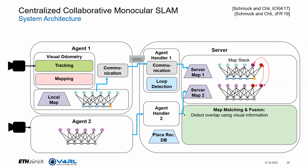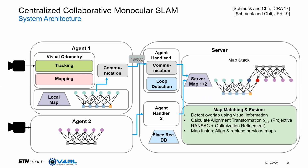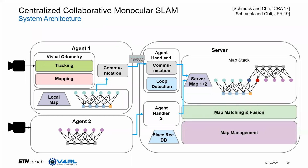What we do here is we use the visual information that we have extracted from the images. And this information we can use to calculate an alignment transformation between the maps, and then finally fuse them and make one map out of these two maps that we had before. So we can see here, this is one map for both agents, and both of them contribute to it with their information now.